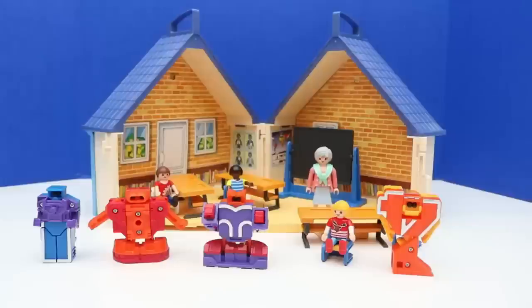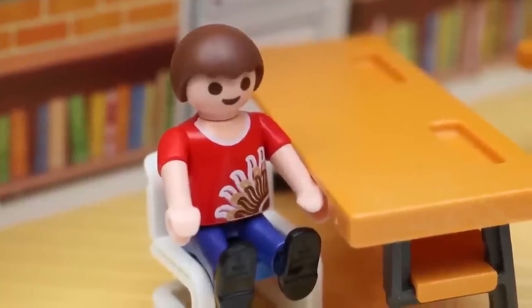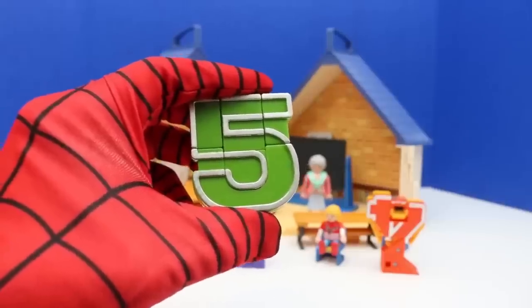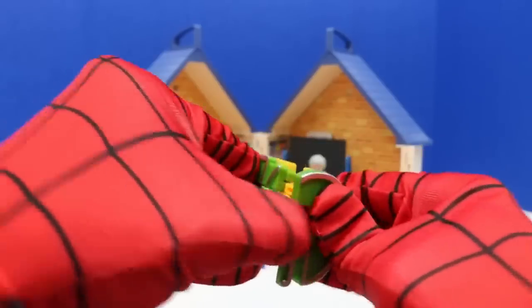We're moving along to the next number. Does anyone know what comes after 4? I know, 5 comes after 4. Wow, good job. 5 comes after 4. Let's transform 5 into a robot.